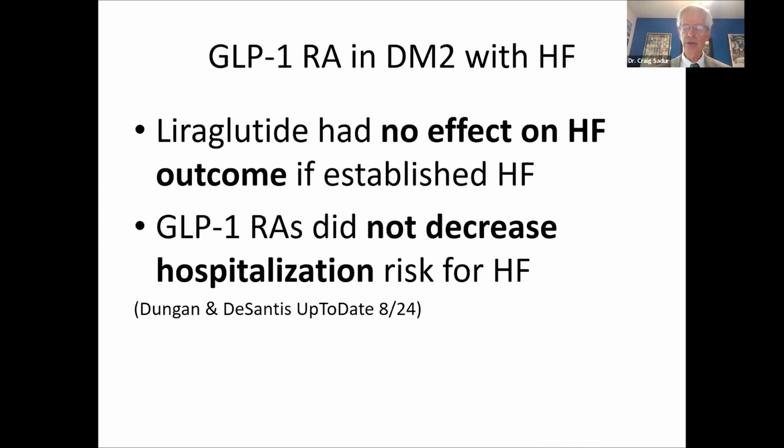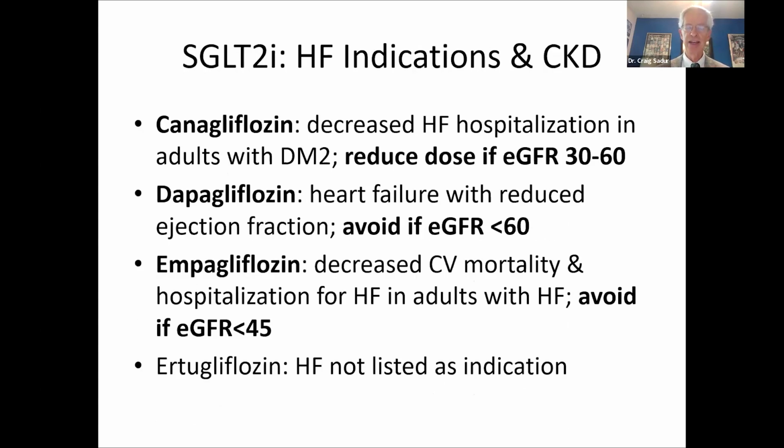Turns out there's no data to show they're effective with heart failure. And that's why that's not the best medicine for her overall health interests. But SGLT2 inhibitors do have benefit for heart failure as well as chronic kidney disease. Canagliflozin, dapagliflozin, and empagliflozin all help patients with heart failure. And she's got an eGFR of 44. She could take canagliflozin. That would be the one SGLT2 inhibitor.